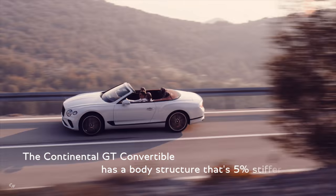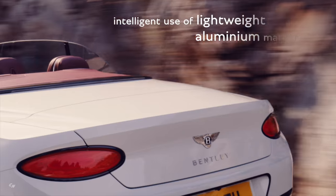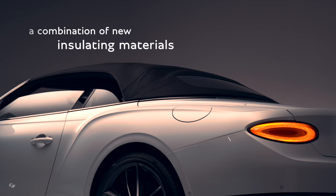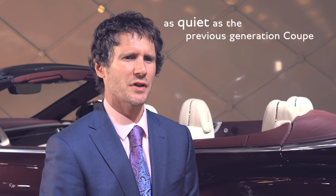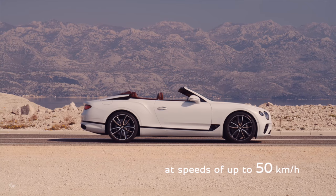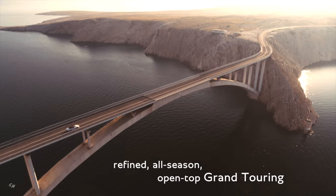The Continental GT Convertible has a body structure that's 5% stiffer and 20% lighter than the model it replaces. And this is due to the really intelligent use of lightweight aluminium materials and super high strength steels. The roof, with its combination of new insulating materials, offers a 3 dB reduction in ambient noise, making our new convertible as quiet as the previous generation coupe. It can be opened and closed in 19 seconds and also operated up to 50 kilometers an hour. It's unique in its ability to offer refined, all-season, open-top grand touring.